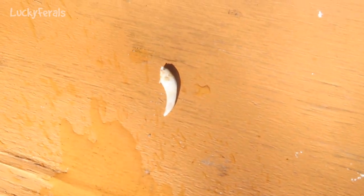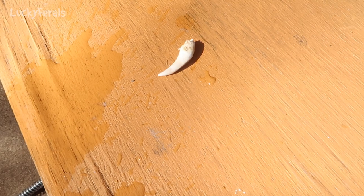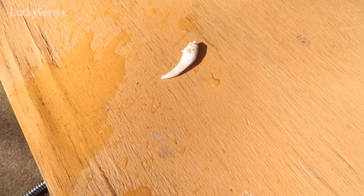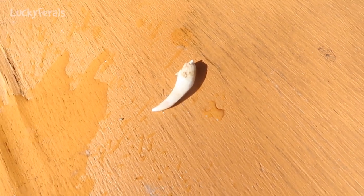Look at that, it's a tooth. I don't know who that tooth belonged to. I don't know if it's a raccoon tooth or a possum tooth. I don't think it's a cat tooth. It looks too big to be a cat tooth. So let me know what you think.